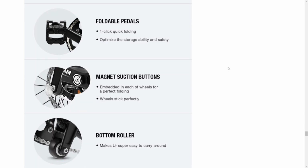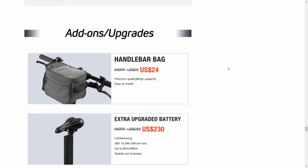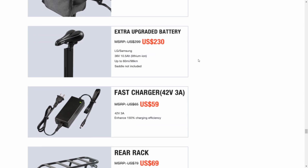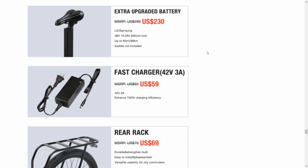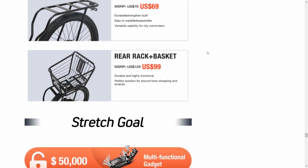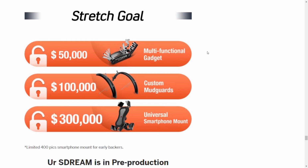And again, these are a couple of add-ons you could buy for the bag. I got all of them. They had a special deal. You might be able to get a special deal right now and get all these for free too. This is the battery. You can exchange it, replace it. It comes with a fast charger, so you can charge it even faster, and a rear rack, where you can place the delivery foods, right? So it comes with these three different items for free.